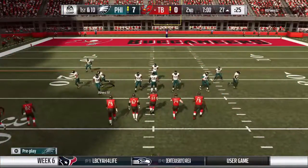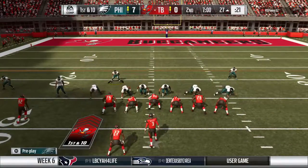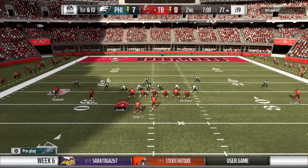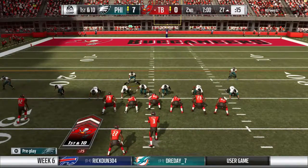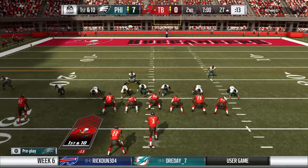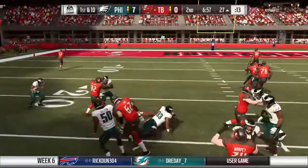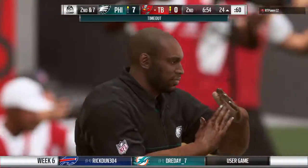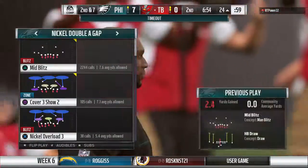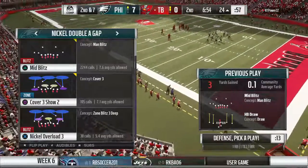This offense finding its legs now. Here's another 1st and 10. Now a first down carry by Jones. A gain of 3, second down. And the Eagles are going to go ahead and take another timeout. That's their second, so they'll have one remaining here in this second quarter.